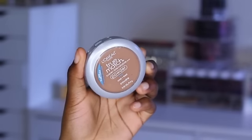I wouldn't say that they are the exact same, comparing the coverage. I feel like you can definitely build this up to a full coverage foundation, powder foundation. You can wear this on its own. I like the fact that L'Oreal is doing it for shade ranges for brown girls. Okay, thank you, L'Oreal. I see you.